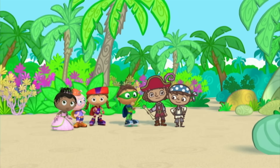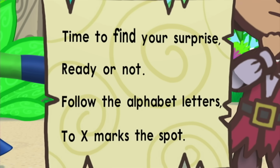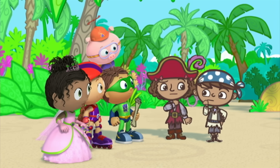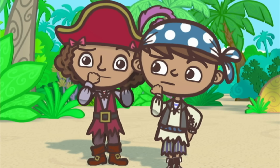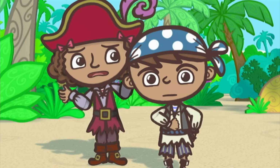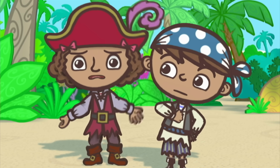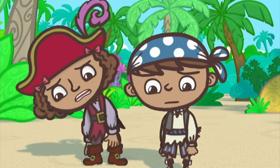We can figure out the clue. The clue says, time to find your surprise. Ready or not, follow the alphabet letters to X marks the spot. Follow alphabet letters? But we're pirates. We don't know the alphabet. How will we find X marks the spot if we don't know the alphabet? Arrgh.